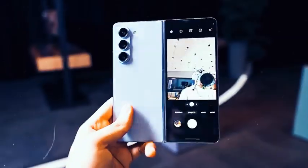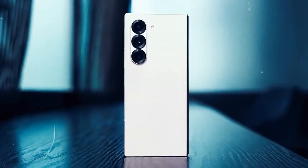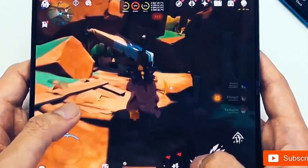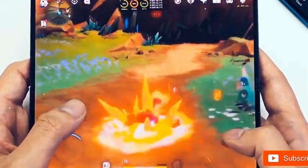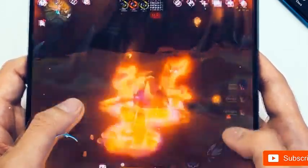The catch. No periscope zoom. No built-in MagSafe. And that Exynos Flip 7 could be a deal breaker. Is Samsung playing it too safe? Launching July at Unpacked. Want a real durability test?